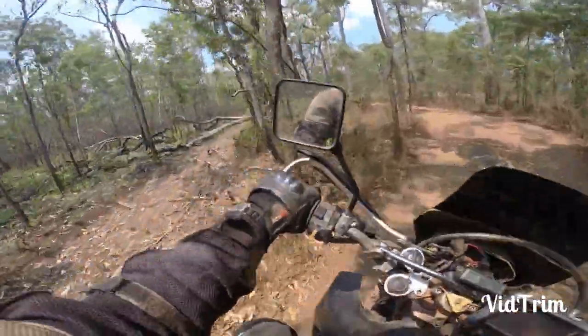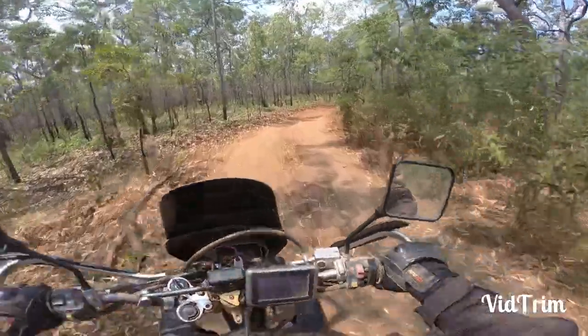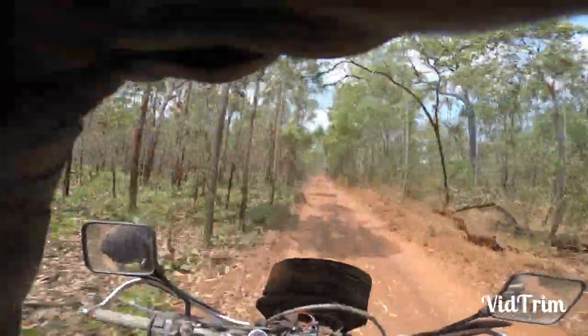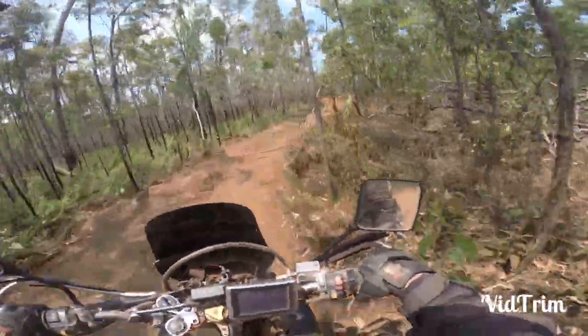The WR's got the fuel injection and the 6-speed gearbox, which is nice. The DRZ's got the carburetor and the 5-speed gearbox, but with this 15/44 gearing, the DRZ's not so bad. It'll plug along at 100, you know, 60 mile an hour all day long.